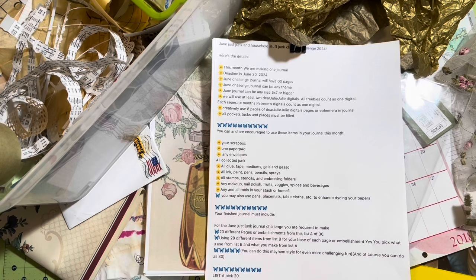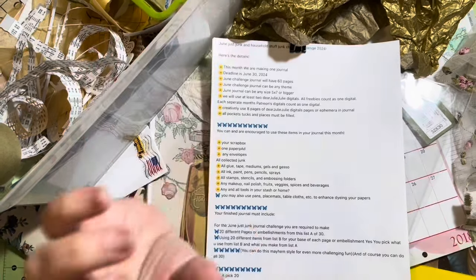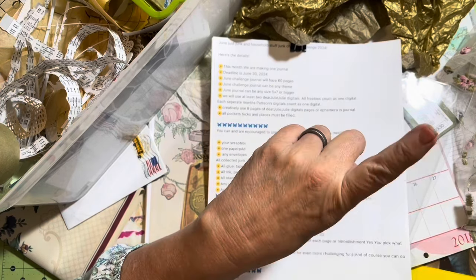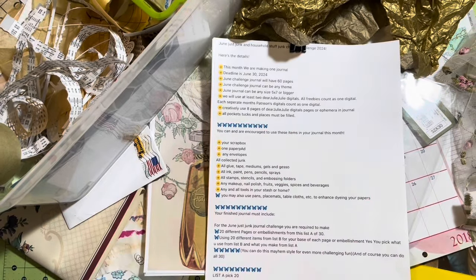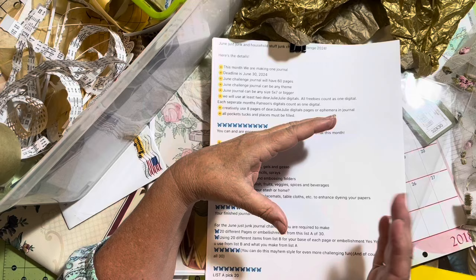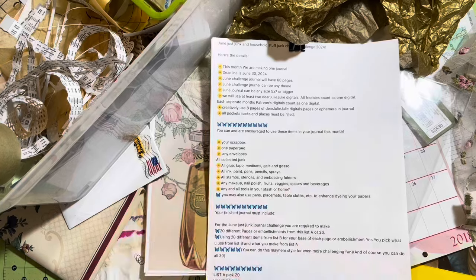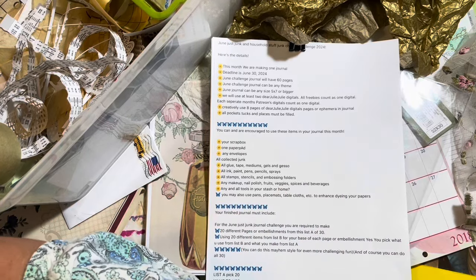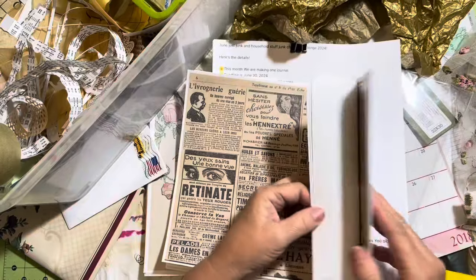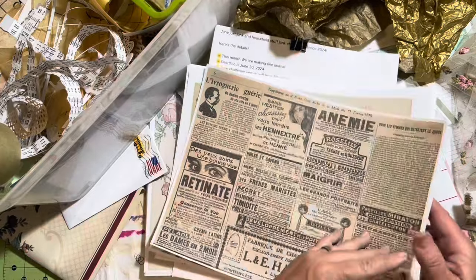So we will use at least 2 DearJulieJulie digitals, and all of your free digitals count as one digital. So no matter where you got it, your free DearJulieJulie digital counts as one. And then Patreons, yours count by each separate month. Okay, it's a perk you get. So the ones that you just got, the French roses and perfume kit, that would count as one.